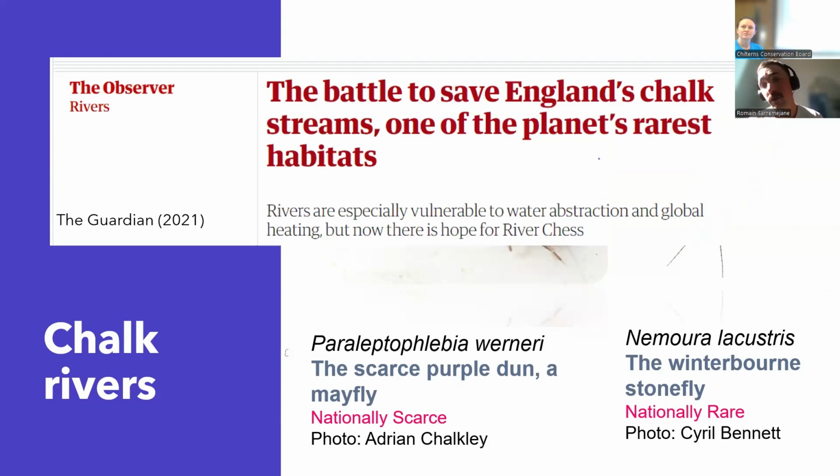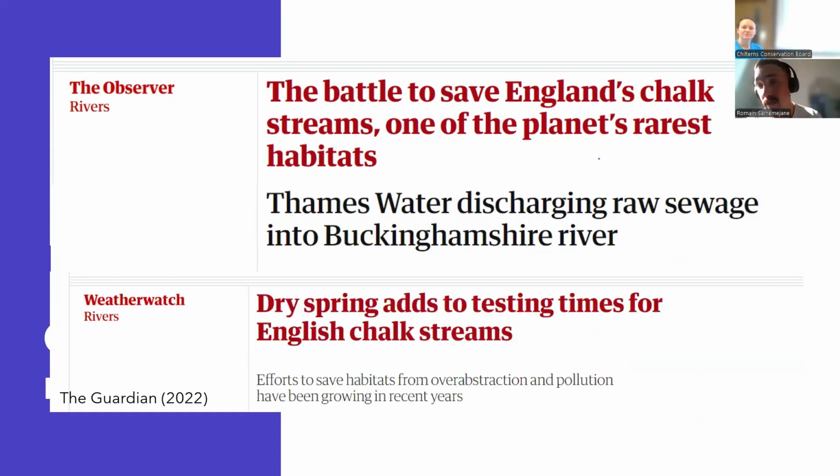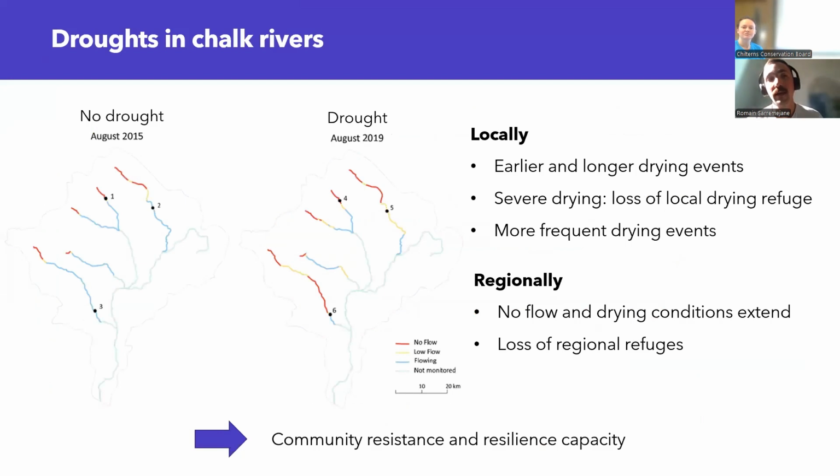And we also know that these chalk streams are in the center of attention. People love them, people want to protect them, and there are more and more problems with, for example, water abstraction, but also pollution and drying, which is what I'm going to talk mostly about today. And so I say the word drying and drought, and these are two different terms.